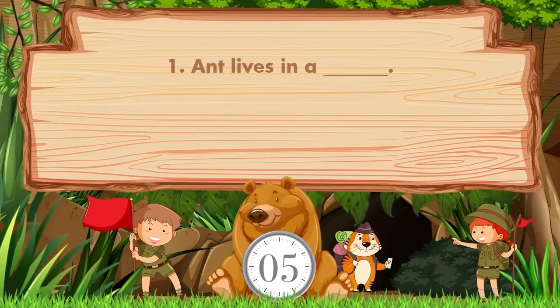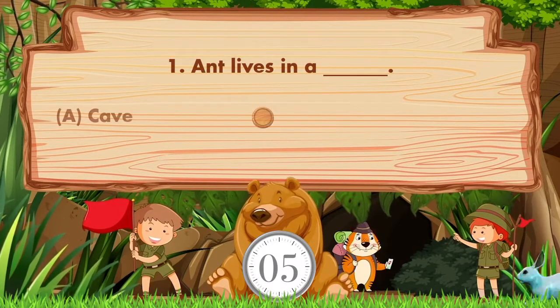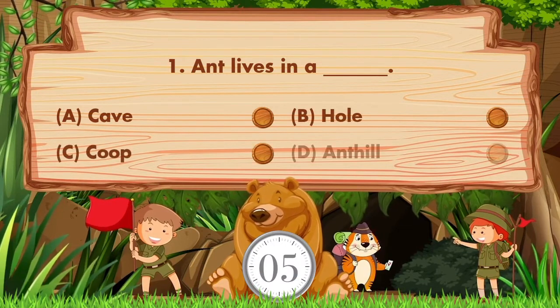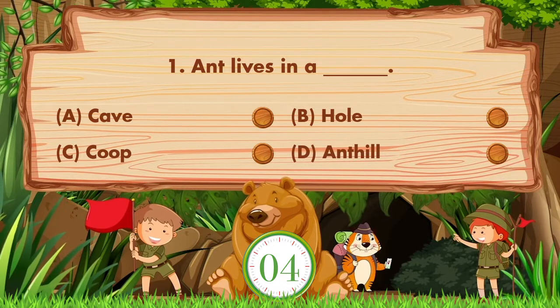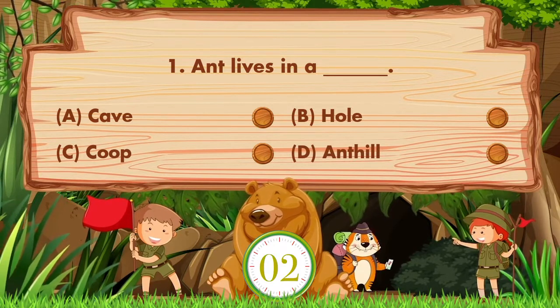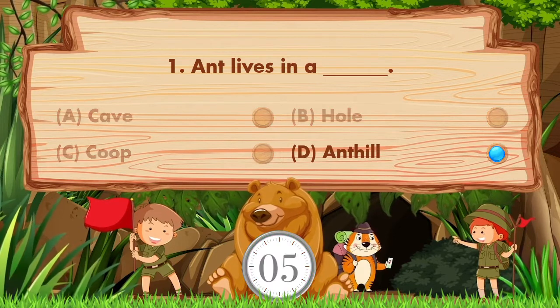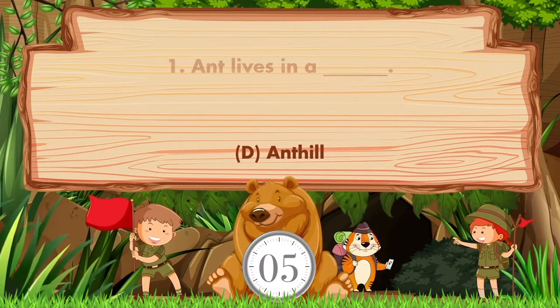Ant lives in a blank. Option is A. Cave, B. Hole, C. Coop, D. Ant hill. Answer is option D. Ant hill.